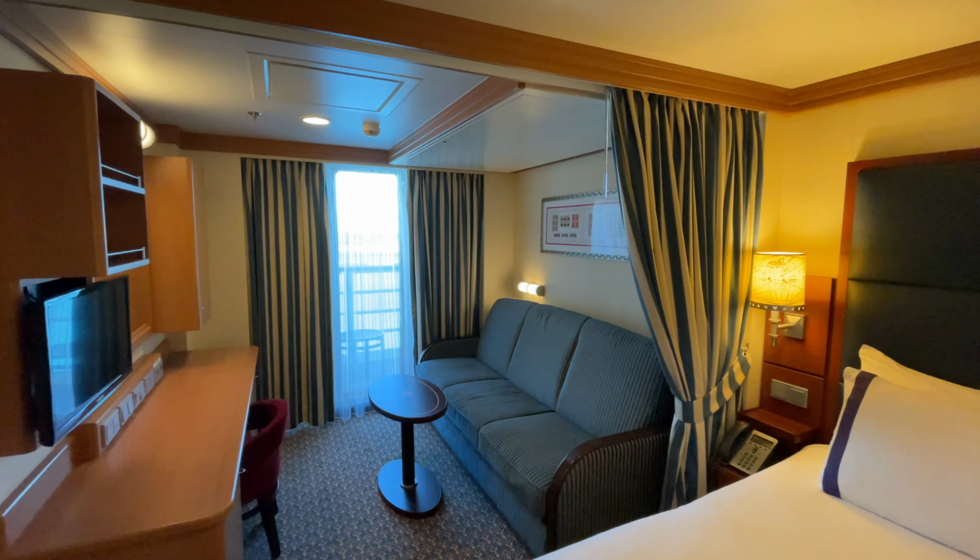In the main living area here, we have our TV. It does pivot out on a little arm so you can face the bed if you'd like to. You can also face it over towards the couch. This cabinet here has your mini fridge in it. It's a pretty good sized little fridge, but there is no freezer section in that fridge.